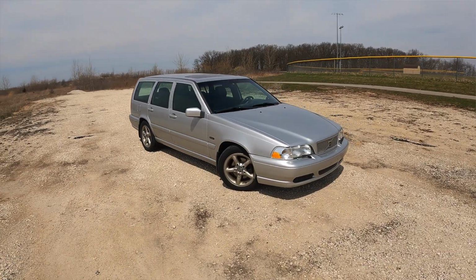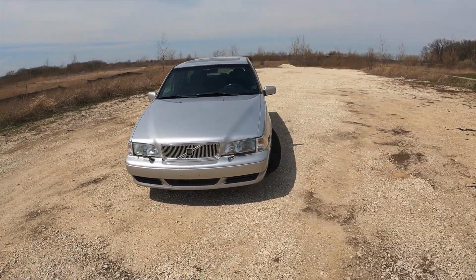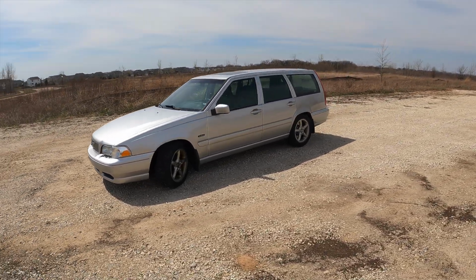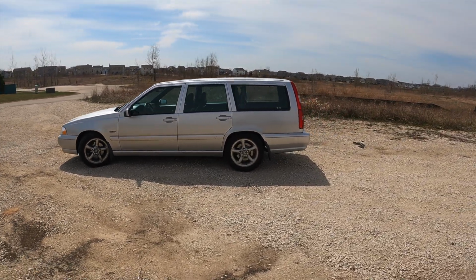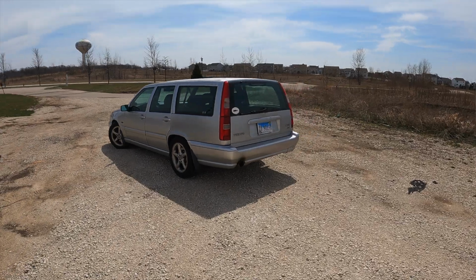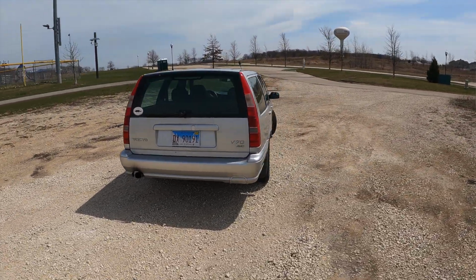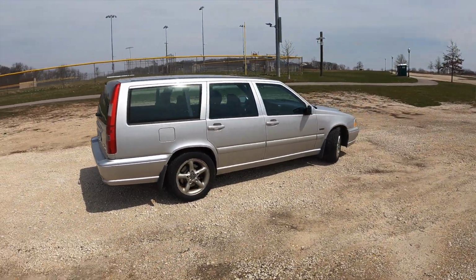Now we gotta talk about the looks, and I really do like the sort of subtlety that the V70 has. It's not nearly as boxy as the 850 that came before it, so I like that modern design that it incorporates. I think it still looks decently handsome now, almost 25 years later. I think Volvo did a really good job in the late 90s. But with all of that being said, let's get on to my final thoughts.